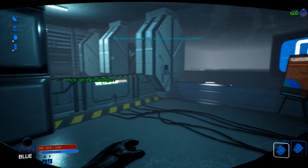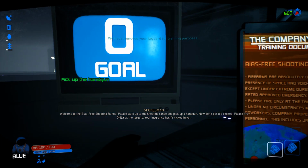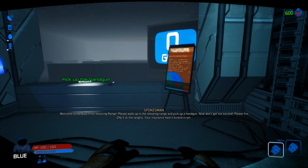Access granted. Welcome to the bias-free shooting range. Please walk up to the shooting range and pick up a handgun. Now don't get too excited. Please fire only at the targets. Your insurance hasn't kicked in yet.